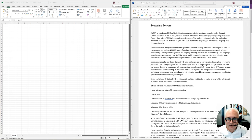Teetering Towers. RRK, a prestigious private equity firm, is looking to acquire an existing apartment complex called Summit Towers. They're going to buy it for $220 million. They're going to lease it up. They're going to refinance it. They're going to sell it. In this case, it's going to be all equity at the initial purchase, which, whether or not that's realistic, that's what we're doing.